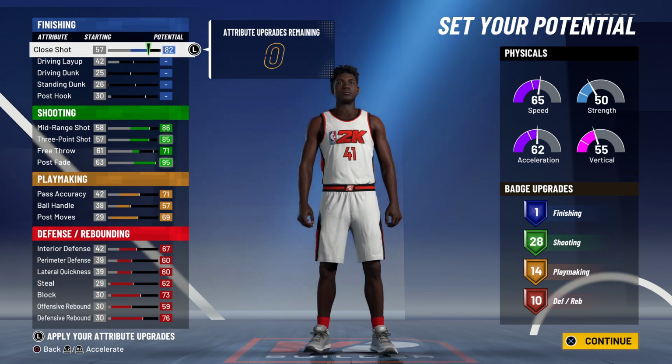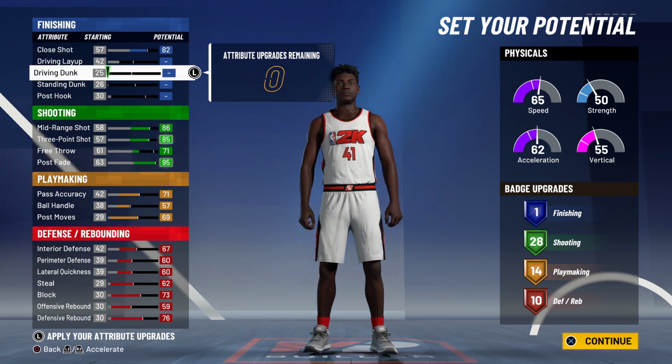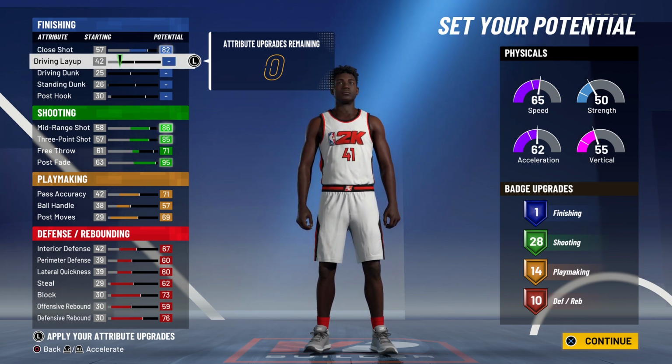You guys have 1 finishing, 28 shooting, 14 playmaking, and 10 defensive. Now do not worry about your finishing too much. You're already 6'7", you're on the bigger side. It's more of a shooting build, dexing build anyways. You still will be able to get your little layups here and there.